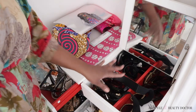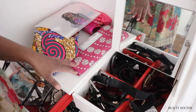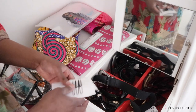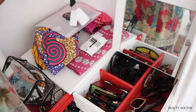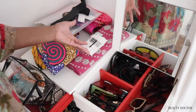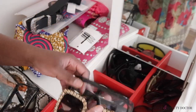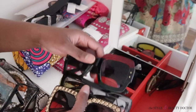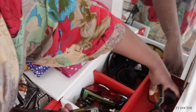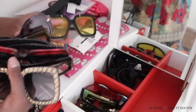All right, so this in here is exactly why I always say do a purge before you buy anything, and why I don't like to have a lot of things. And also why I say purging helps you to not buy as much, because when you realize, what the hell did I buy all of this crap for? Then you realize you don't need a bunch of crap. I've got so many of these $5 knockoff sunglasses from places, and I don't need all of these. So all of these are going for donation.